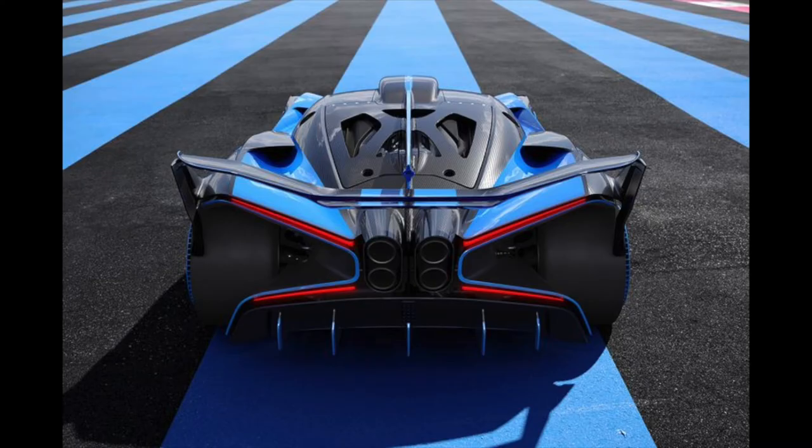It has a 1,825 horsepower W16 quad turbo engine. To let that sink in, that's 16 cylinders, 4 turbochargers, and then 1,825 horsepower, which essentially means it exists. No one's ever going to use it. The rear end of the car looks like something out of Star Wars, like those X-Wing fighters.